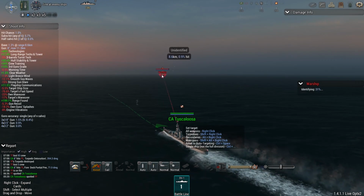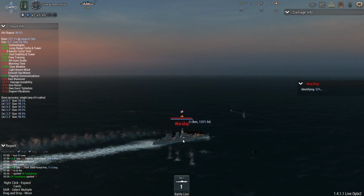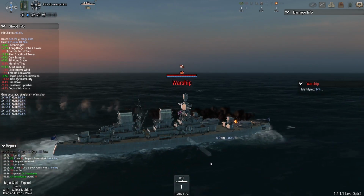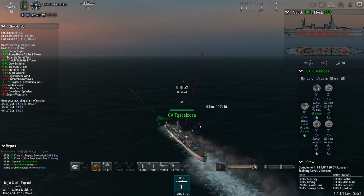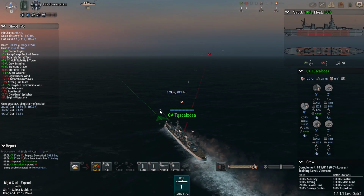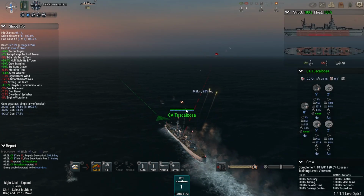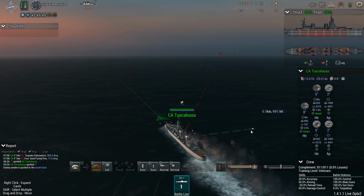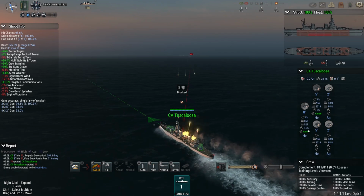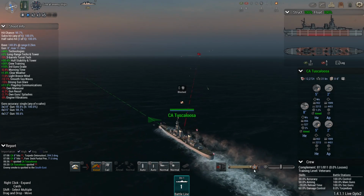No idea how fast that thing's gonna go. Don't think we can tell just yet. We're still identifying what that ship actually is, so we don't quite know yet, but she seems reasonably quick. Now we are starting to take some hits here, but I think this is from the secondary guns. At 7.8 kilometers Tuscaloosa should be able to get a better solution than that. 3.5% hit rate is a bit low for my taste.